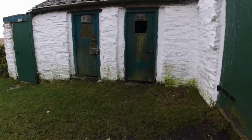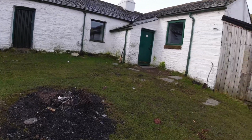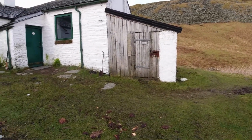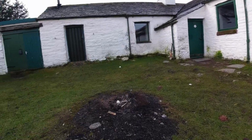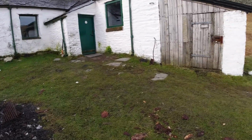Don't know what that is, it's padlocked. These are all padlocked. So this is not... I originally thought this might have been Monty's cottage, but it's not. The previous cottage was definitely it.